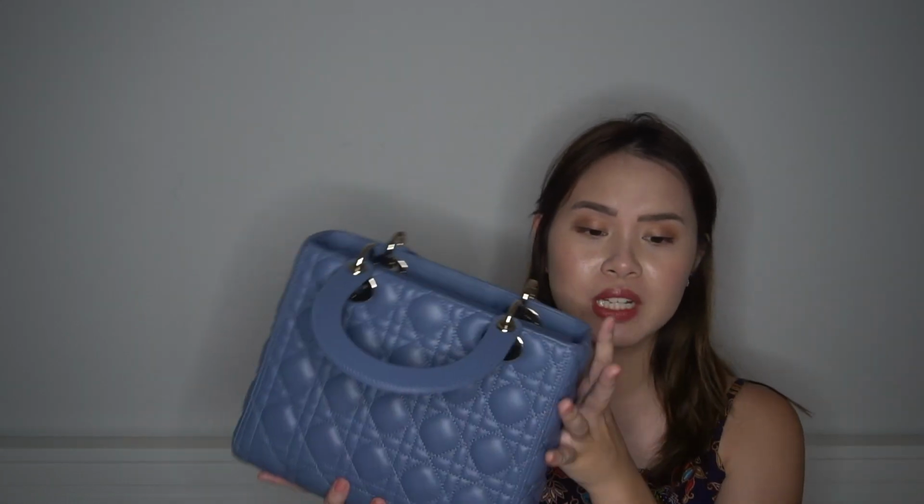So now I want to talk about the changes from the older versions of Dior to these newer versions, which I believe they just changed recently. If you look at the opening of this bag, it's simply a flap. You just put your hand in and open it like that. So the previous older versions of Dior, it used to be a zip down the middle, and the zip used to be very tight.